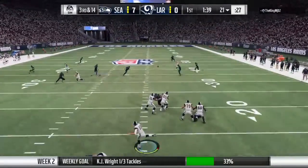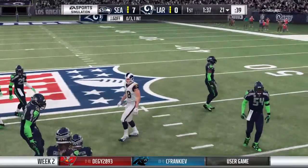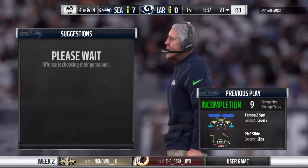Now it's Goff. And he can't hang on to it. Nearly picked. He's known for his hands defensively, but instead it just brings up 4th down.